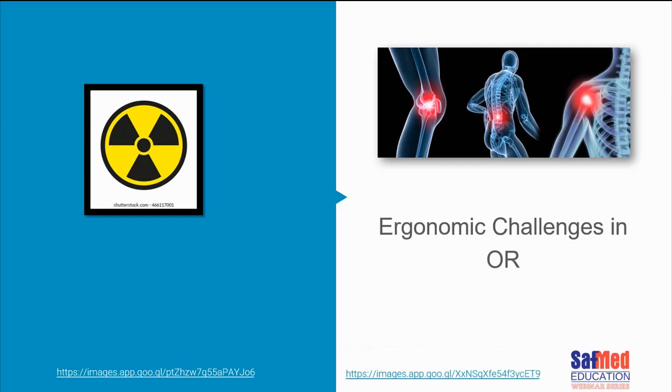Okay, so that covers our section on radiation safety. And now we're going to move on to looking at ergonomic challenges in the operating room, another important factor for us.